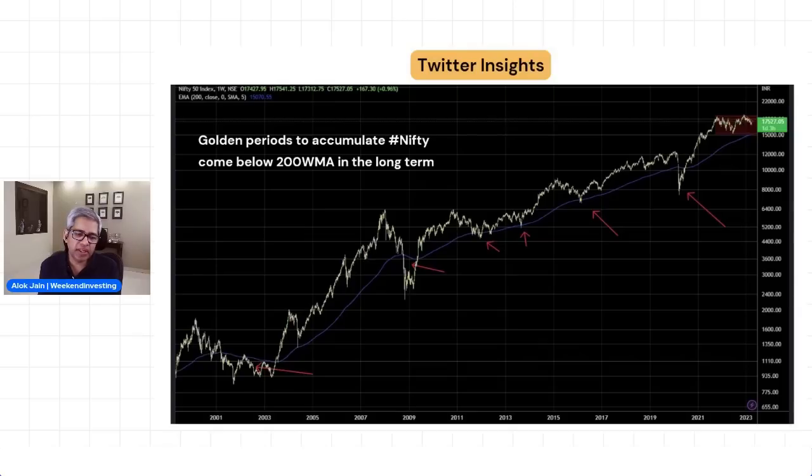So what this is showing is that in the last 25 years, whenever the Nifty was down below the 200 WMA, whether it was the period 2001 to 2003, you remember that how amazing that golden period was for accumulation of stocks, wherein post that you got a 6x gain in the Nifty itself. Then you had the financial crisis, the GFC, and of course, if you accumulated during that fall, you would have got a huge gain again in the next couple of years.